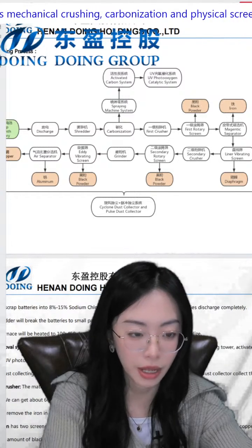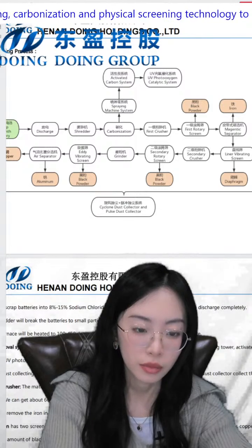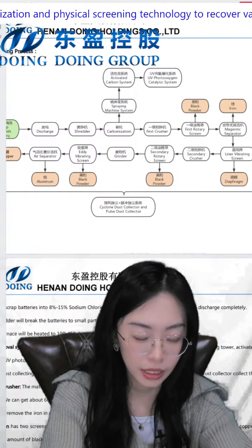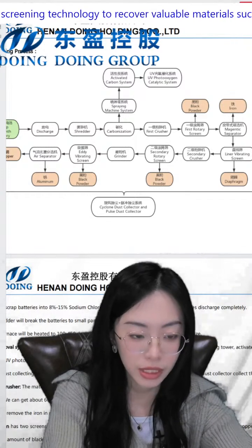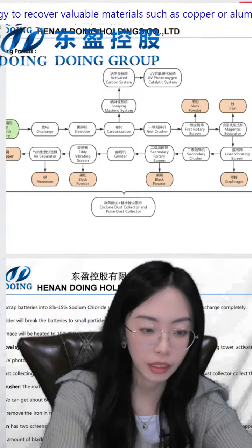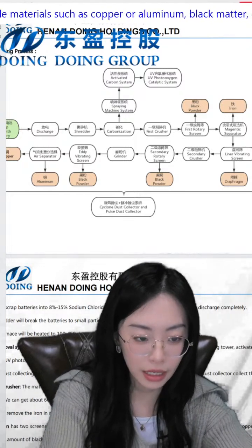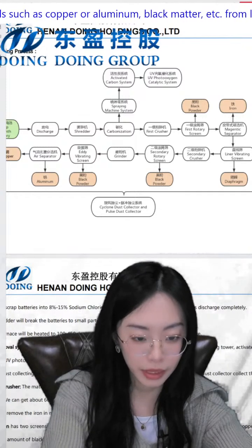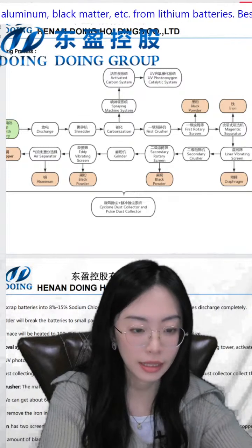their respective outlets. The 2 layers of the screen are, the one is 2 millimeter and the second is 100 mesh stainless steel. The top layer of the screen will separate the diaphragm. And the middle layer is the copper, aluminium, and the black powder. So the bottom layer is a black powder.